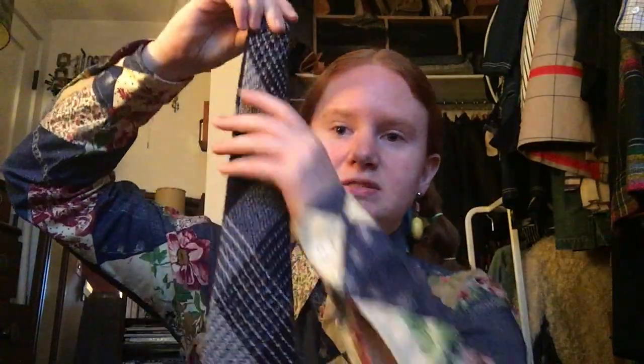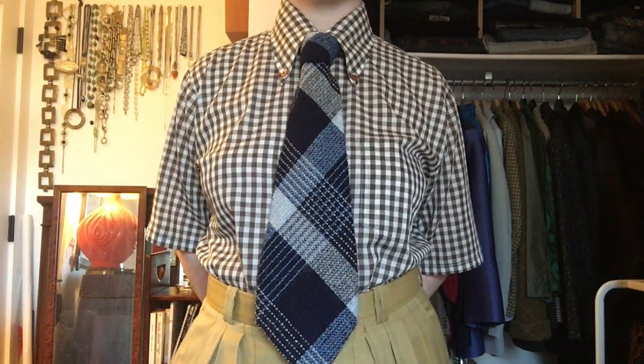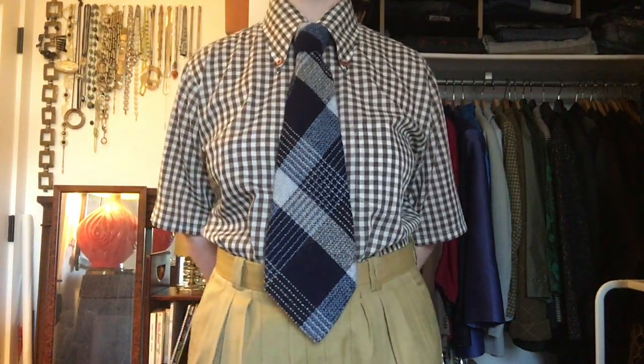The tie that I'm arguably the most excited by is this one. It's this giant 1970s wool tie. I don't know if you can tell the scale. It's like the size of my face. I think this is a good 6-inch width. And it's, you know, tones of blue with some white.